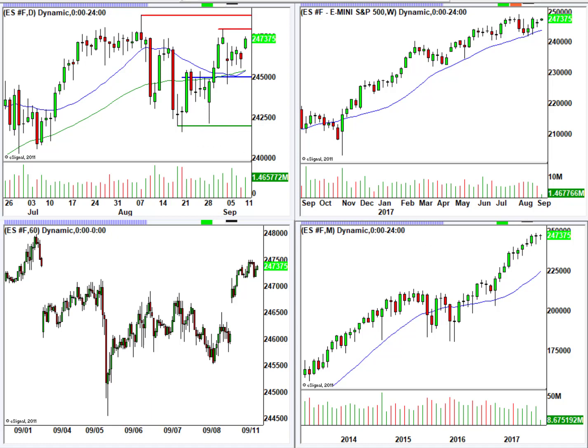But what you see happening here is the swing lows. Let's see if we can get a little drawing tool here. The swing lows are getting higher. And here was that high, the breakout failure, the shock, and it got above that area. So getting through what was a major resistance area, the high prior to the lower low, you look to buy the pullback to minor support.